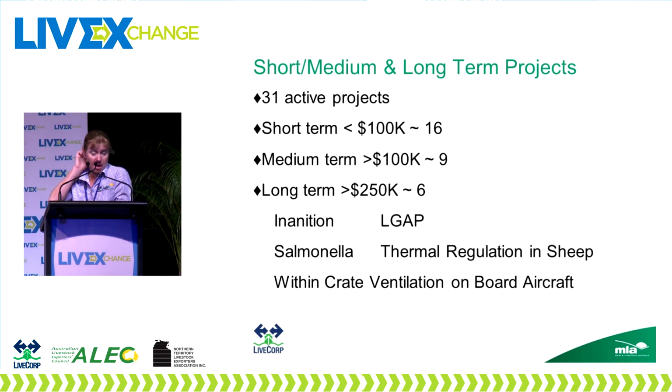Some of these you'll be hearing about over the next couple of days, and in particular LGAP. So this is the Global Assurance Program that the industry's working towards. So Peter Schuster will be speaking about that tomorrow.